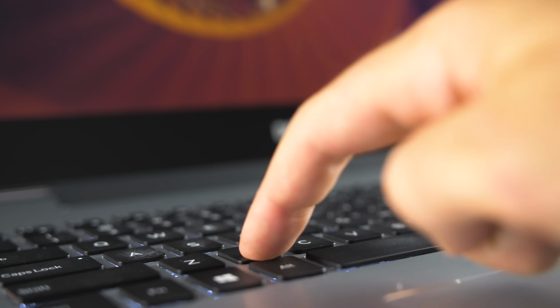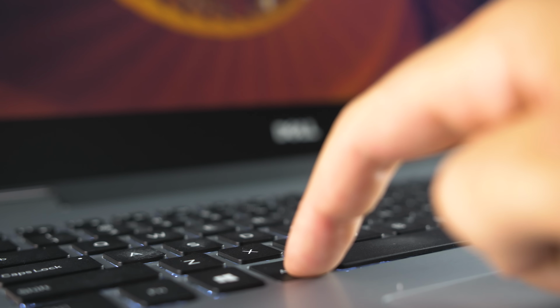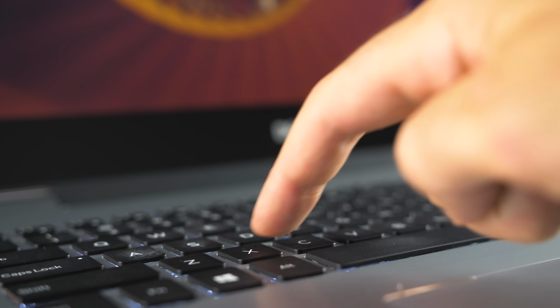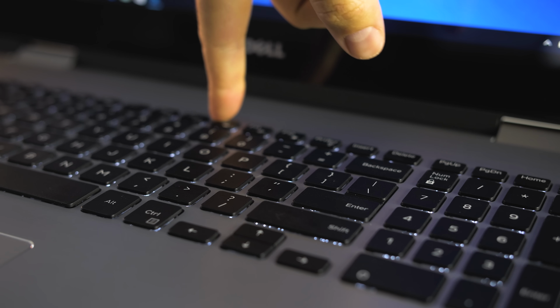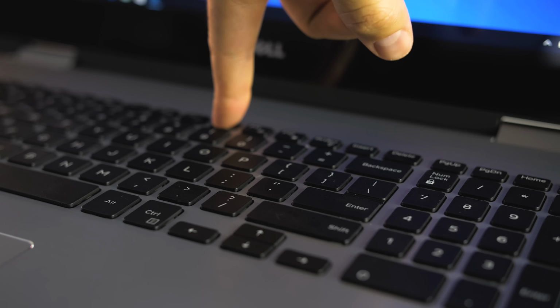The travel distance is 1.3 millimeters below the 1.5 I like to have, but because they stiffen out at the bottom, they felt comfortable to type on. There's 2 levels of backlighting to choose from and little to no keyboard flex.